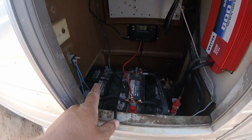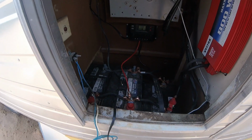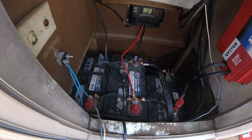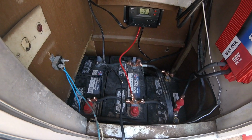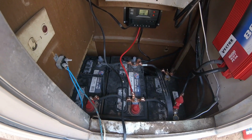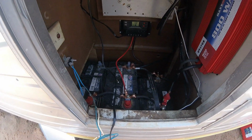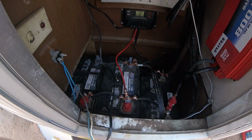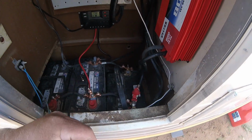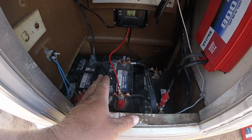These 2 right here are deep cell Marine RV Pro batteries. When I bought these, they told me something like 200 amp hours each at 40 amps or 50 amps, something like that. I can't remember. I'd have to go back and look. And then I've got just a regular 12 volt battery, so it's kind of mixed. Not the best way. I want to get another one of these.